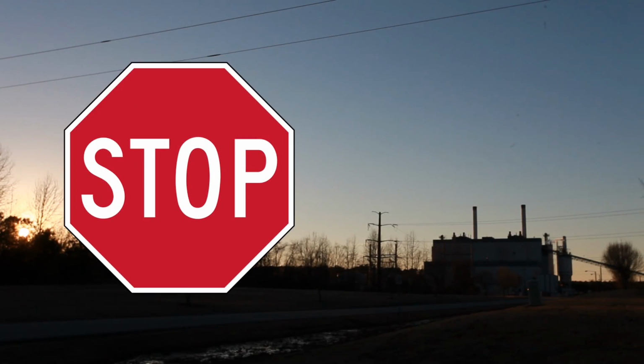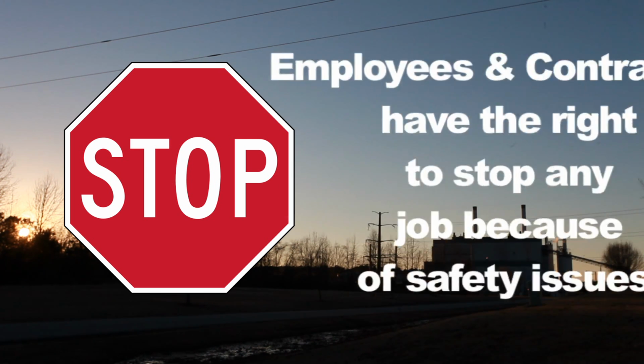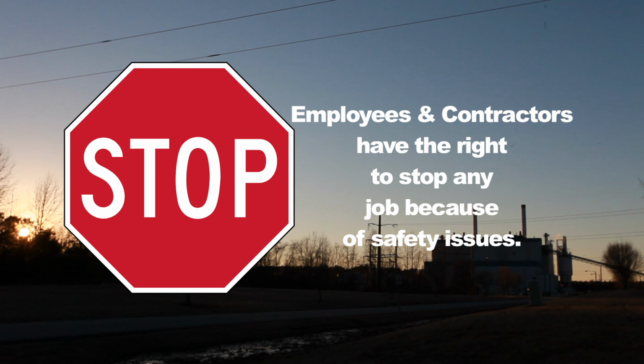Employees and contractors have the right to stop any job at any time because of safety. Training, PPE, the right tools, and the right amount of time will always be provided so that the employees can complete each job in a safe manner.